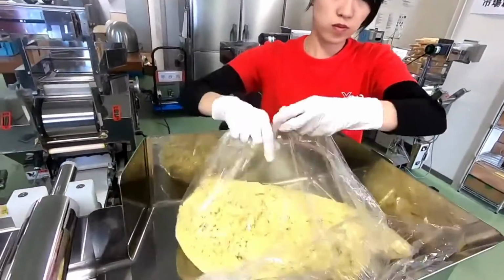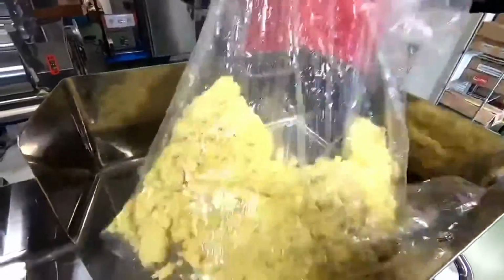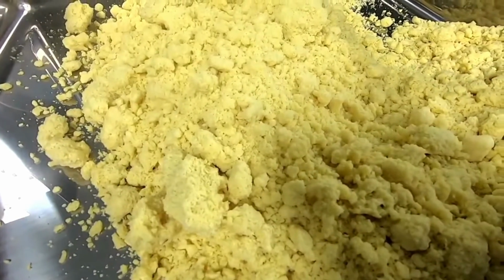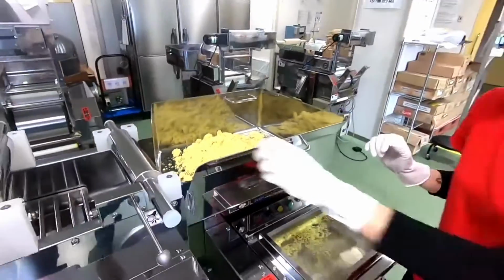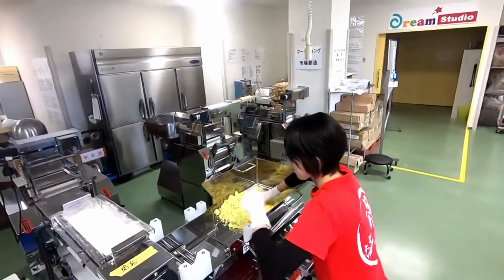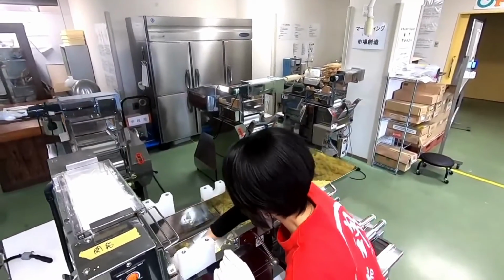And the total mixing time is 10 minutes, but we don't just stand around waiting for 10 minutes to be done. So she prepared the dough before, and you saw that plastic bag, right? That was on the plastic bag. So that's how we rest it from mixing.